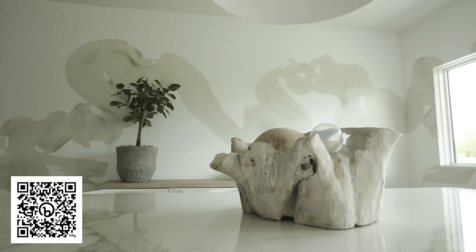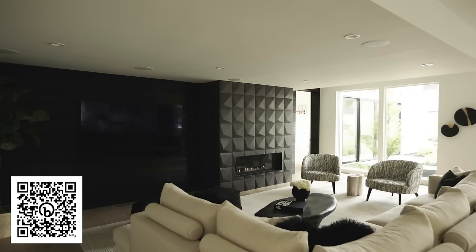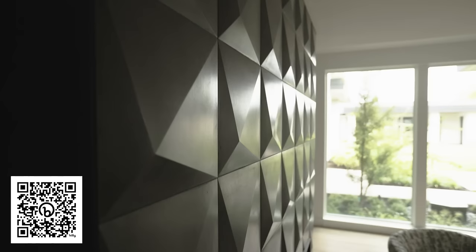And like a lot of contemporary homes, this is all open plan. So you come into the family room that has the stunning fireplace with the custom black Ann Sacks tile, which was something that we wanted to incorporate, something really dramatic to ground the space. And Ann Sacks really delivered with this cool tile.